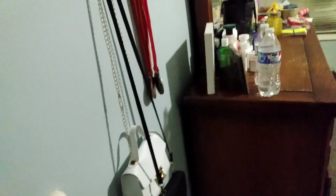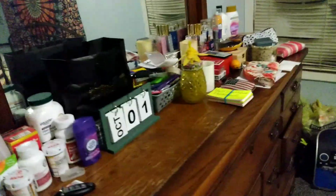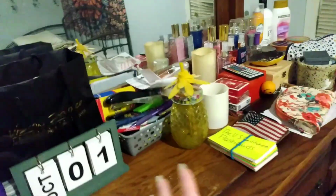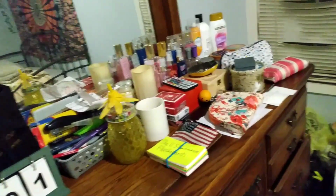I'm going to give you guys a little room tour and show you what we're going to deal with. So this is where you first walk in. On your left, you will see my purses hung up and my medals that I got from karate. Then you'll see my big vanity or dresser over here, and it's kind of messy, but I kind of organized it. I left all those things out because I use them every day, so what's the point of putting them away when I use them every day.